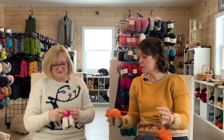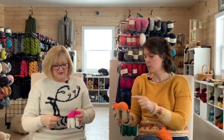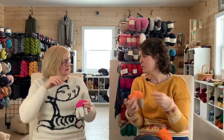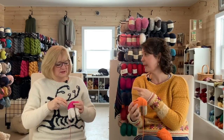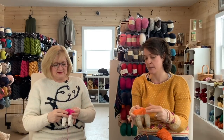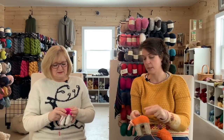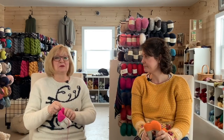And for now, we're just going to leave that end hanging there, and we'll take care of weaving that in later because we'll use another end at some other point and attach it to it. I like to knot them and then push it back inside. So they're knotted inside, so you don't have to worry about them coming loose. If it loosens up over time, that's okay. You can always pull it back tight again. It's not going to loosen up. Trust me on that.